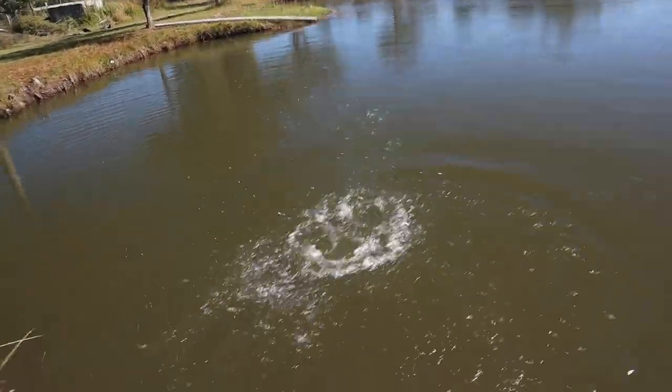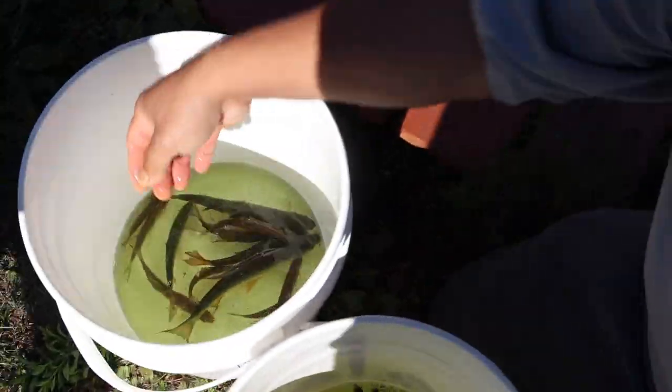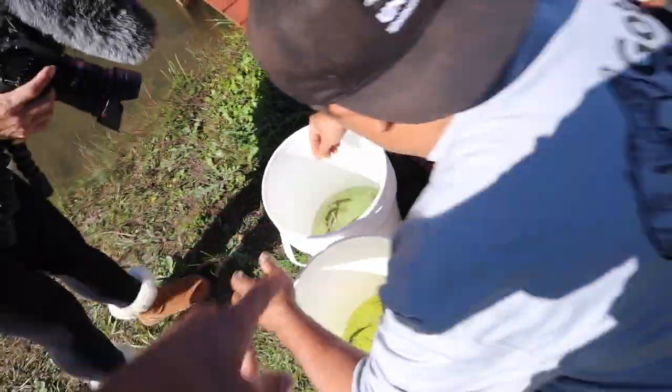They're all right there. Oh yeah, look at them run. Oh my gosh, that fish was so big. Look at the size of those shiners right there. Pick one of them up, Sam. Yeah, look at the size of that shiner. Okay, we're looking for big bass, just put it that way. In this pond, there's monsters.